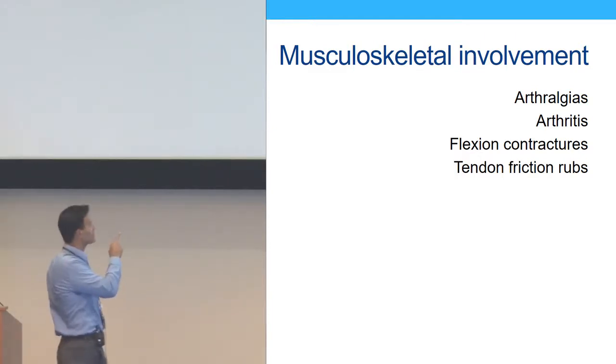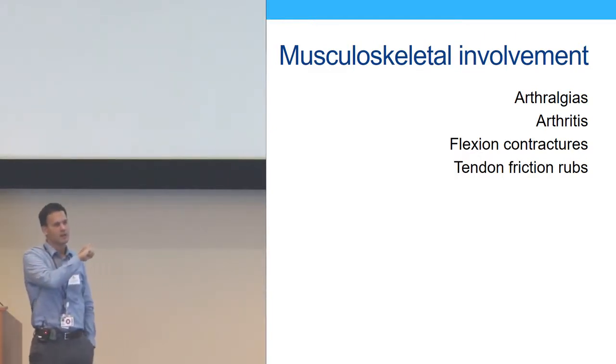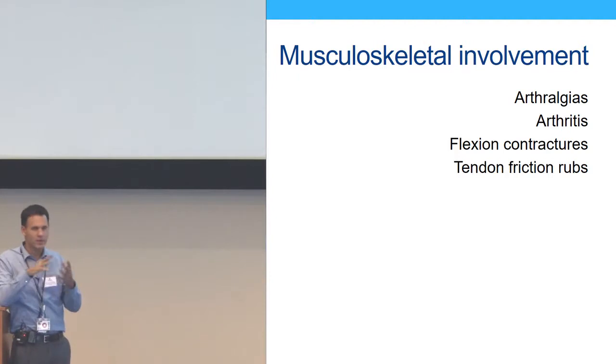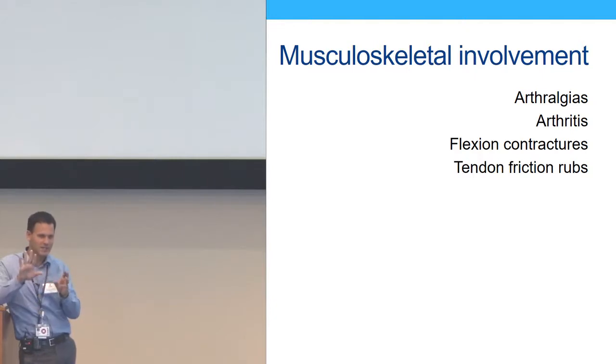One of the hardest things, and I should have had a picture here, is that in that last patient we described, the person with new onset, rapid onset scleroderma, they can develop what we call puffy fingers. I think I had that on the slide before. That response is really a reaction of your hand to decreased blood flow, so your hand gets edematous or swollen in response. Trying to tease out that presentation versus underlying arthritis can be very, very difficult.